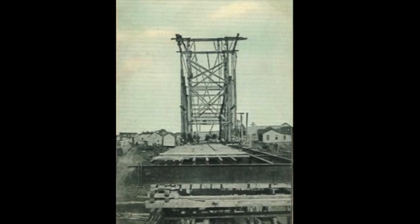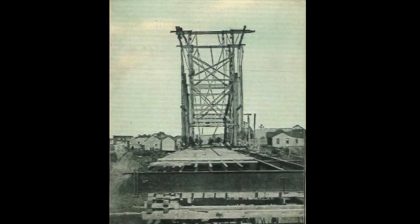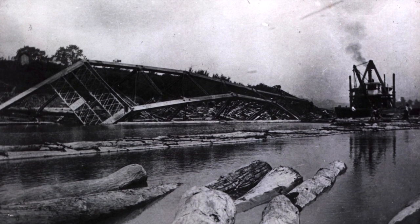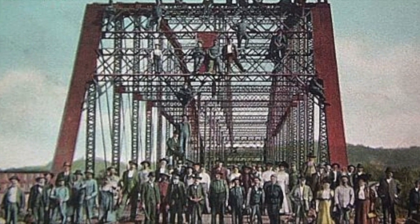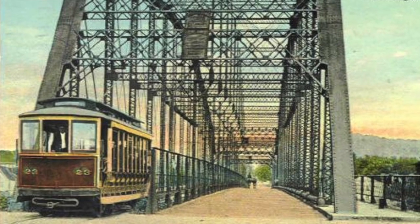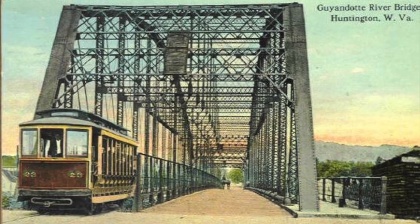By 1907, work to replace the old bridge with a new steel structure had begun. But during construction of the new bridge, it collapsed twice. Both times, the wreckage fell into the river below. Finally, the new steel bridge was completed in 1908. The new structure was designed with a pedestrian walkway, an automobile roadway, and a trolley car railway.